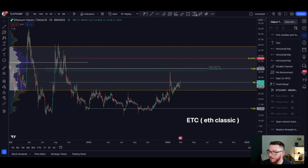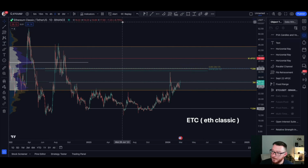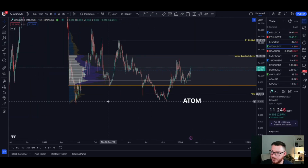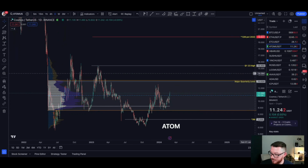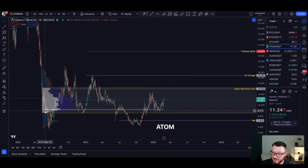I'm looking to challenge up into this $34 area, about 20%, give or take. Okay, Atom, very similar to the sushi chart, very similar to the chain link chart, which I don't know if I've covered on this channel necessarily, but tracking some of these alts over the course of a long period here. This is like since May of 2022. Basically just really range bound, bouncing off the lows, bouncing off the point of control.